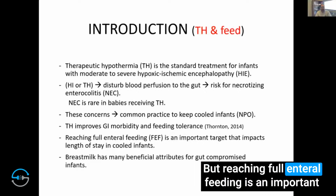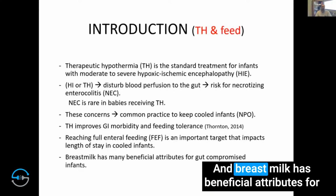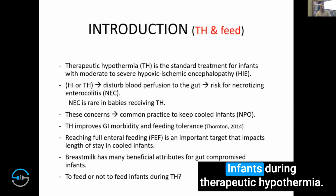But reaching full enteral feeding is an important target that impacts length of stay in cooled infants. And breast milk has beneficial attributes for gut-compromised infants. So the question here: should we feed or not infants during therapeutic hypothermia?